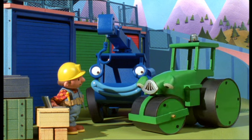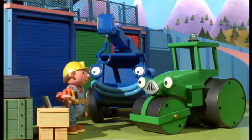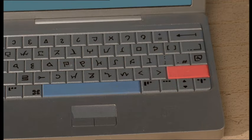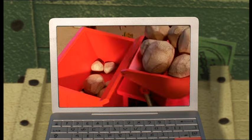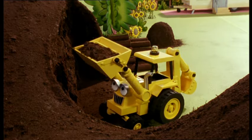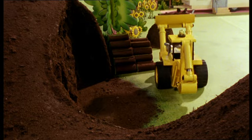Rock and roll! That was amazing! Let's have a look at the machines that build a car park now. Here's Muck. And here's Scoop. Muck and Scoop are diggers, and diggers are really useful for building car parks.